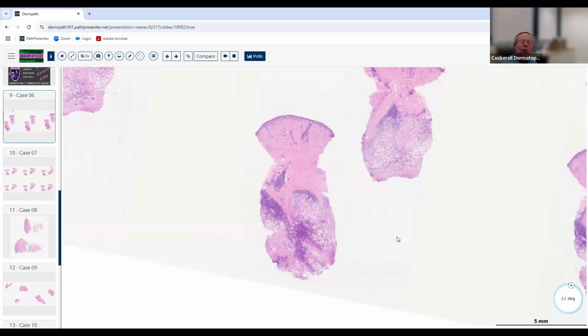So you couldn't get 40 cuts out of a shave biopsy of something. You had to get an excisional biopsy. So sometimes you get these large biopsies of things that you never really saw. You almost always get small biopsies, so it can sometimes throw you off when you're looking at it and say, well, I'm not used to seeing an excisional biopsy of KS. It was kind of curious. So you have to make sure that you're used to looking at something like this.